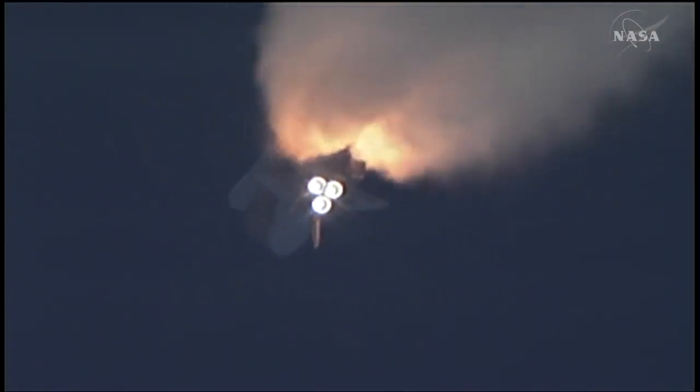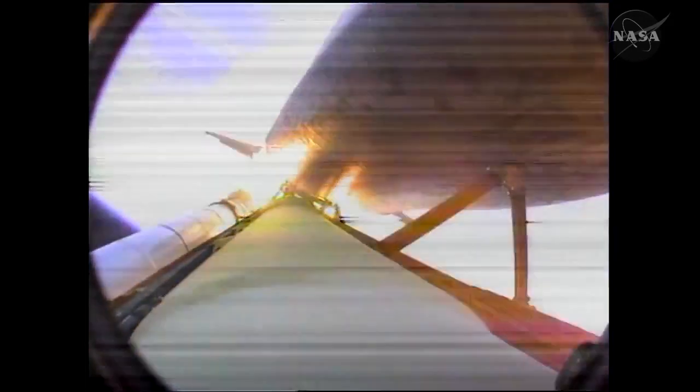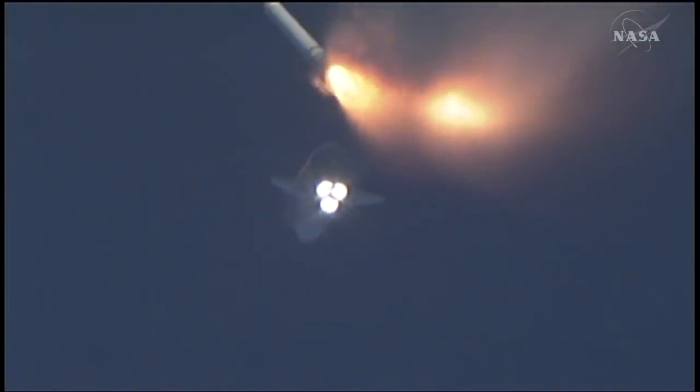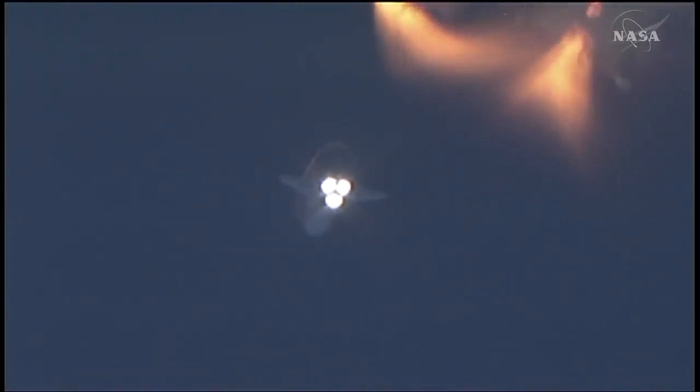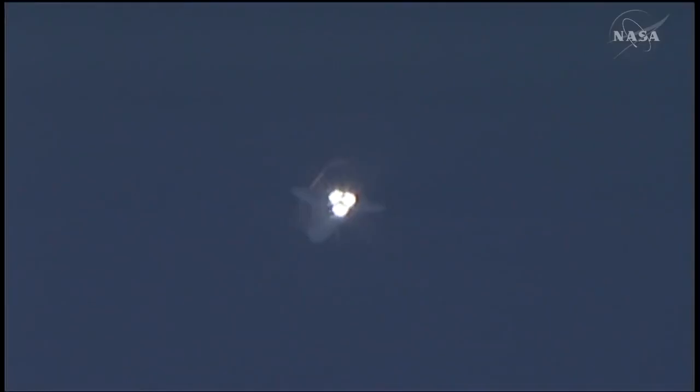Coming up on staging, the point at which the twin solid rocket boosters burn out and separate from the orbiter. Booster separation confirmed. The onboard guidance system has done its job of settling out any of the dispersions that have been introduced at the booster separation. Atlantis' performance thus far is exactly as planned as Atlantis heads into orbit, flying heads down, wings level into a historic sunset on its 30-second mission.